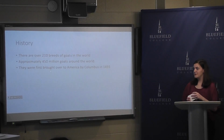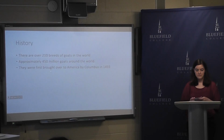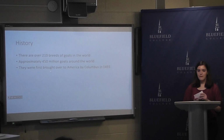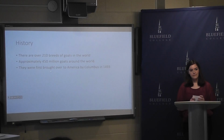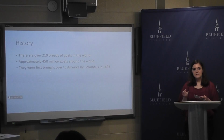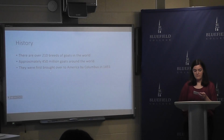We'll start out with some history. There are over 210 breeds of goats in the world, and approximately 450 million goats around the world. They were first brought to America by Columbus in 1493. Actually, the Angora goats can date back to before biblical times. And goats are used for meat, dairy, fiber, and some people will choose to keep them as pets.